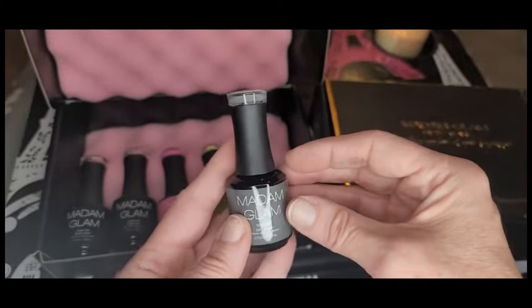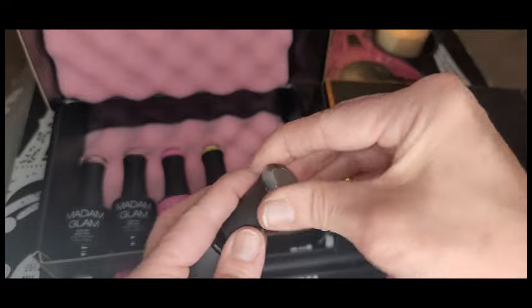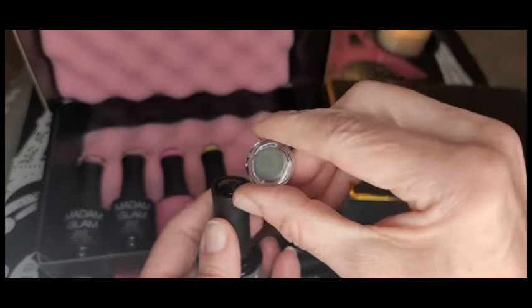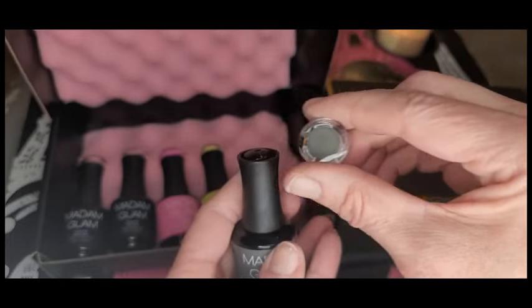What I really do love, just say for instance you don't have your nails done and you wanted to match the colors to a top or a pair of shoes, these actually come off and you just pop them in your purse and you can go ahead and match.